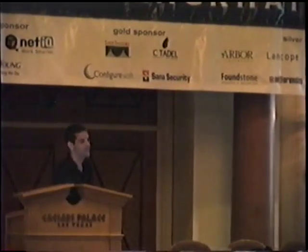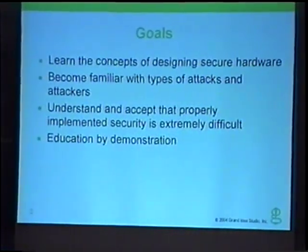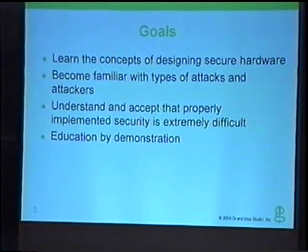The goals of this presentation are also straightforward. The first thing we want to do is learn the concepts of designing secure hardware. And you really can't design secure hardware unless you understand what your threats are, who's attacking your product, and what areas of your product you want to protect. It's just like with software-based or network security. You can't just protect everything and assume you're okay. You need to really focus on, okay, I'm going to work on my firewall because that's where a lot of attacks are coming in, or we're using certain applications, so we'll protect those. You can't just protect everything and assume you'll be fine.